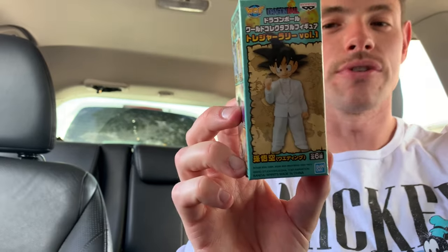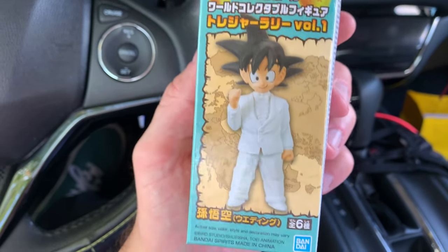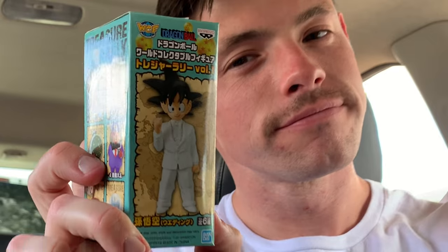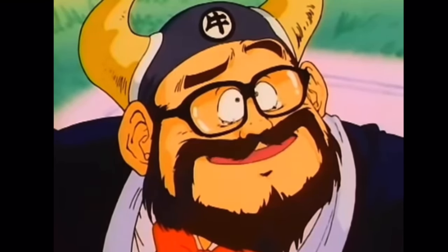Lastly, I wanted to get one of these Dragon Ball mystery figures, and I went with Goku in his wedding tux to kind of keep me in check. I'm just gonna leave it at that. Goku, welcome to the family.